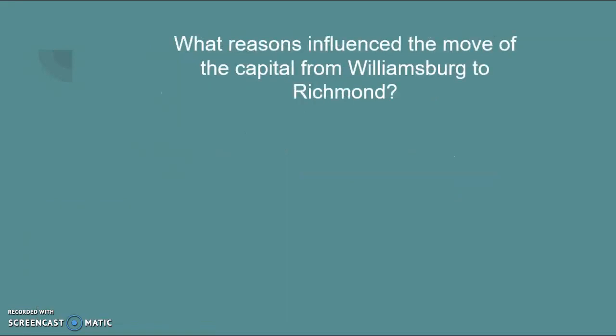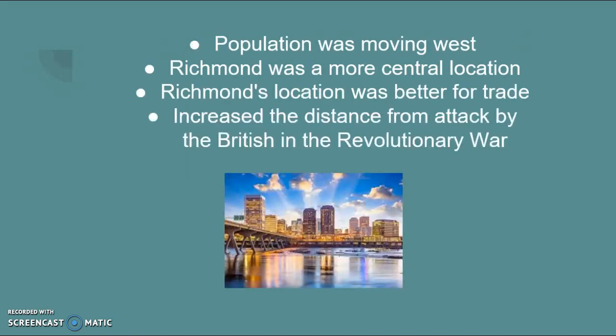What reasons influenced the move of the capital from Williamsburg to Richmond? The population was continuing to move west, and Richmond became a more central location. Richmond's location was also better for trade, and it increased the distance from attack by the British during the Revolutionary War.